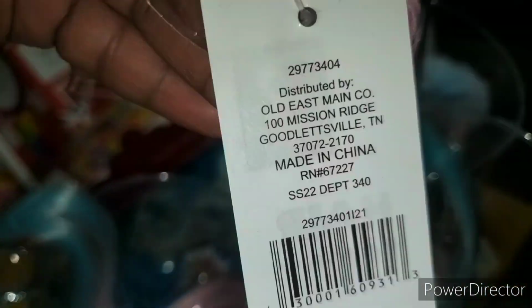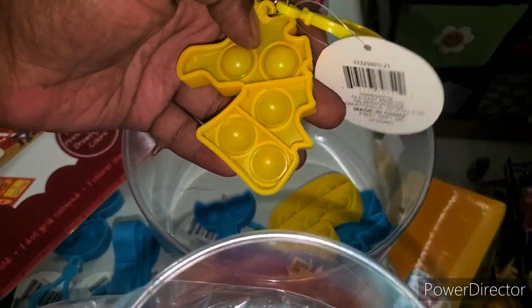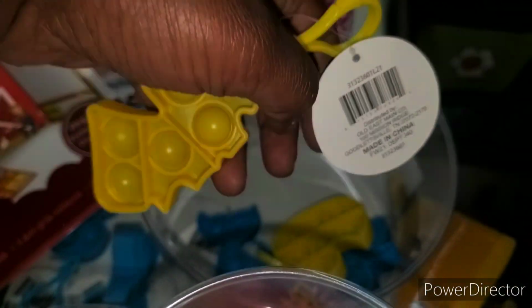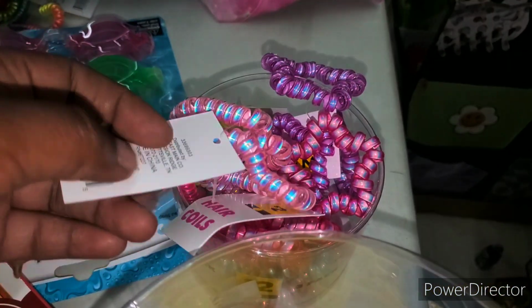I think it's like a ponytail holder or something. And Christian loves this, y'all. He absolutely loves this. It's only $1. So I am going to get this for him. Here go that UPC. Here go the UPC one more time. And we have this over here.